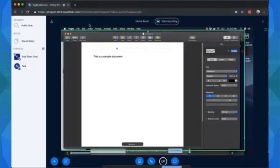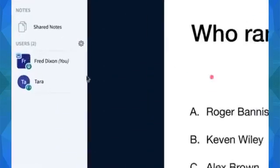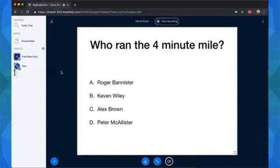When you go back, you can just stop the screen sharing anytime you want. And this becomes part of the recording as well. Finally, as moderator, you actually have the ability to make someone else presenter. And if I do that, Tara can move the mouse around and I can see the mouse moving. You have the ability to remove any user, and you can also promote them to moderator as well.